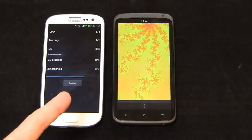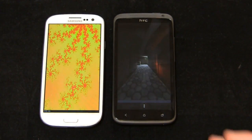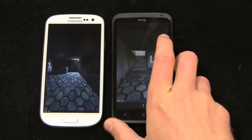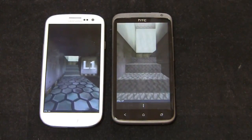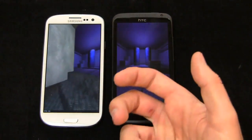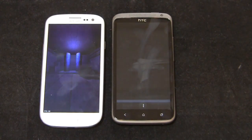Speakerphone, good on both. Slight edge on speakerphone goes to the Samsung Galaxy S3 based on, so far as I can tell, the placement of the actual speaker. I actually prefer where it is on the Galaxy S3. I think it's a lot easier when you're on speakerphone to have it up at the top as opposed to at the bottom where you'd be holding the device. So it is a hat tip ever so slightly to the Galaxy S3. Both are great in the call quality department.